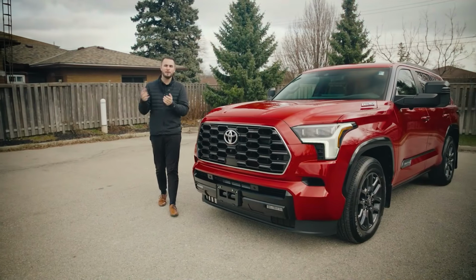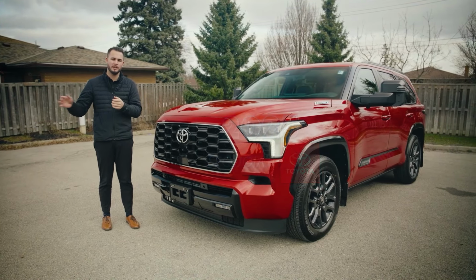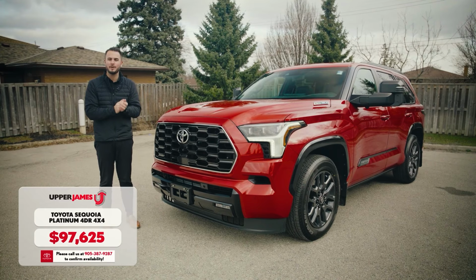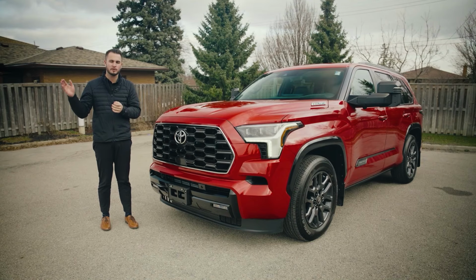All right, guys, there you have it. The 2025 Platinum Sequoia with tow mirrors. Now, this vehicle coming in for the 2025 model year, MSRP $97,625, plus this paint. This paint, Supersonic Red, is an extra $255 from Toyota.